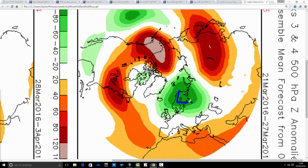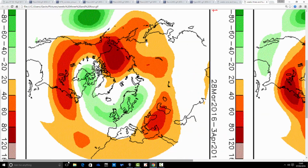However, week 3, the 21st through to 27th of March, this one looks pretty cold and unsettled. We've got a deep trough in across Scandinavia. The ridging has gone a long way out into the Atlantic. So the winds here are pulling down from the north, and it will be cold and fairly wintry in the north and the east as well.